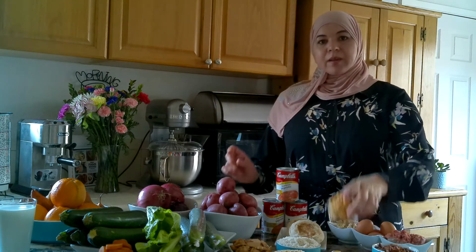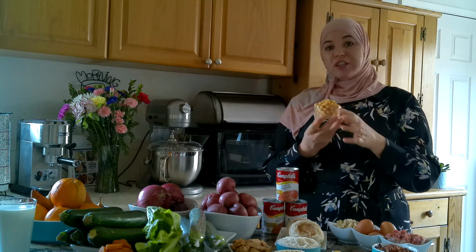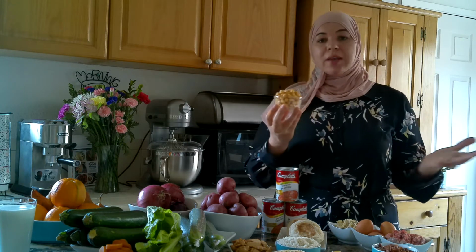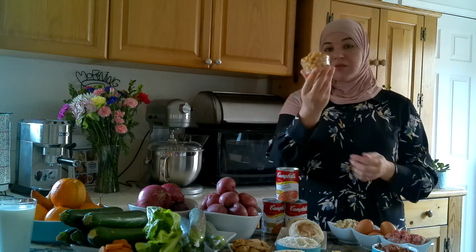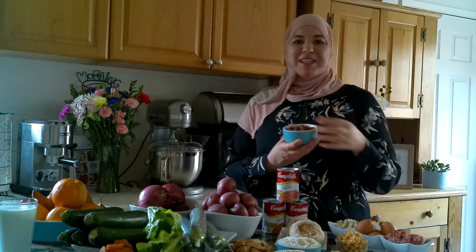And for the chickpeas, it's very important to include them in a vegan or vegetarian diet because they're very high in protein, and you can include them in many different dishes. You can include them in soup, salads, or even make your own hummus with them. Almonds are also a good source of protein.